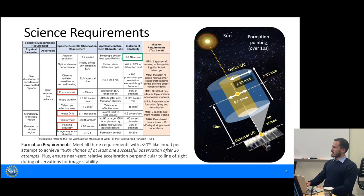But let's go more into the details, because at the very end we do GNC. What we care about, among many things, is how to translate the scientific requirements into GNC requirements, in particular pointing accuracy. There are three specific scientific requirements which then translate into pointing accuracy: the focus control, image drift, pointing accuracy, and also image stability.